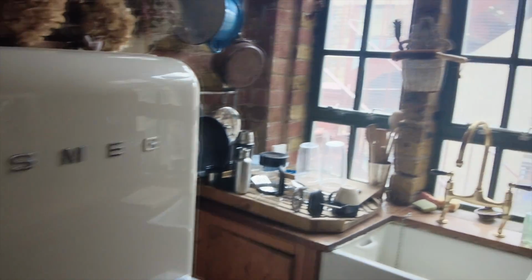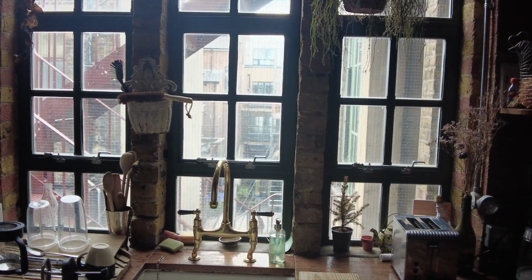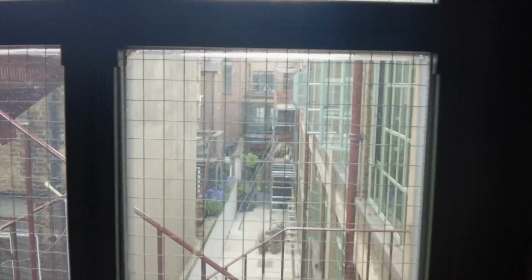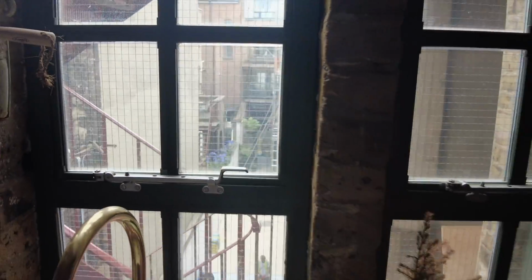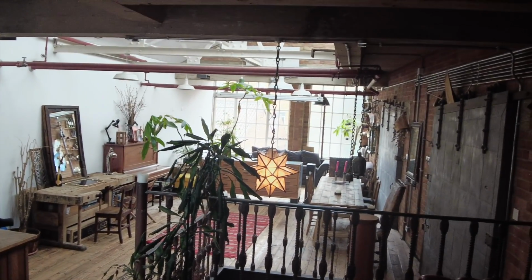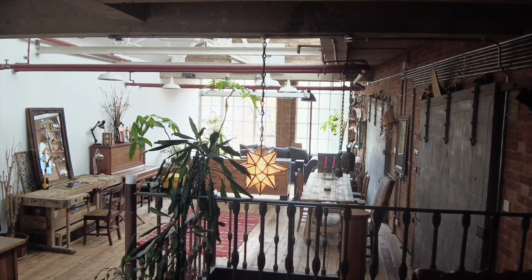And then you've got this very rustic kitchen, again with these lovely double glazed Crittall style windows which overlook the communal stairwell. There we go. That is the final view from the kitchen across this lovely broad open plan vaulted warehouse space.